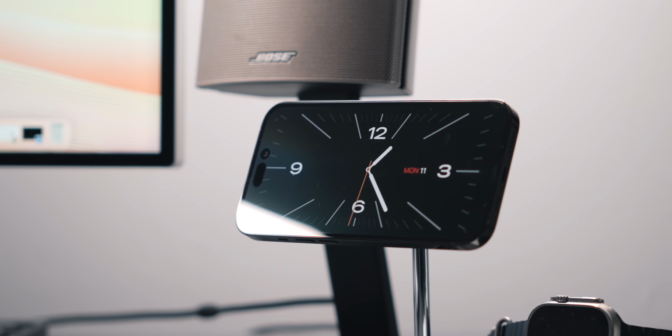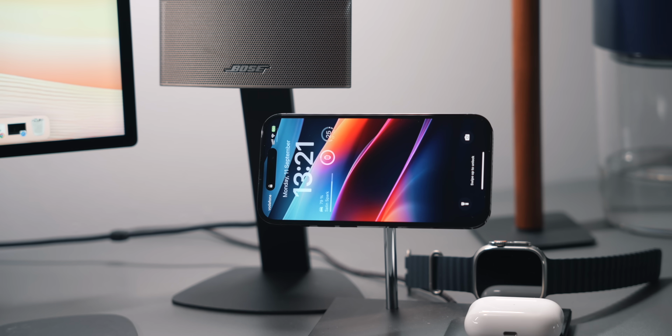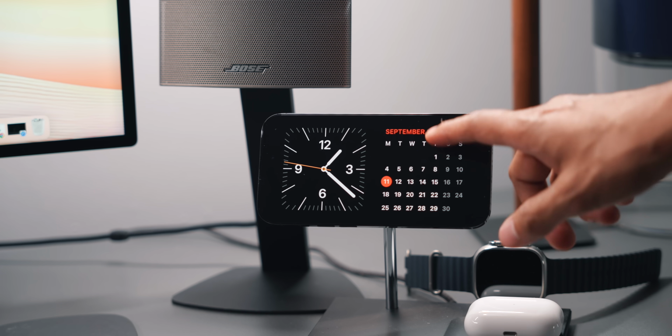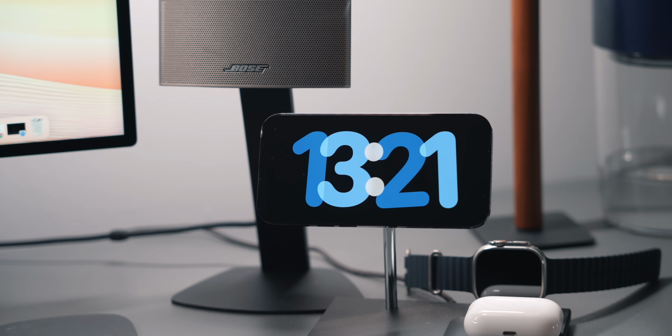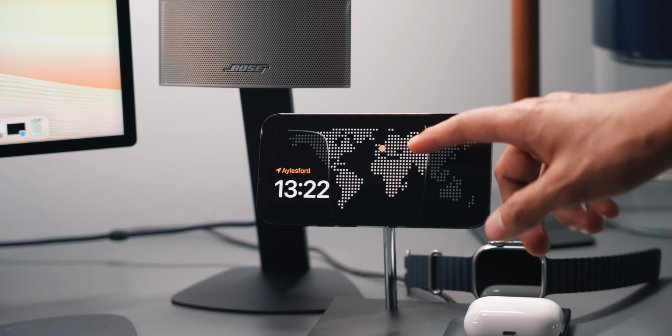There's also the new standby mode, which personally for me, I think is one of my favorite features of iOS 17. So when you have your phone on a charger and you have it in landscape, it will automatically switch to standby mode. And in standby mode, you can sort of customize it to whatever you like. You can have a clock, you can have the weather, you can have your calendar. There are just a bunch of customizable widgets, and they're enlarged so that you can see them from further away.